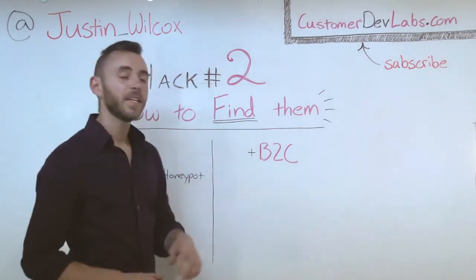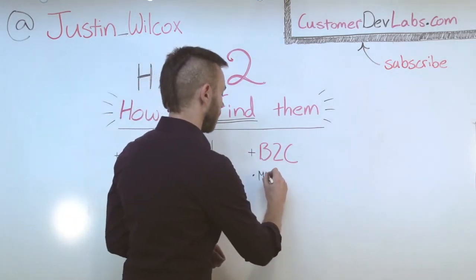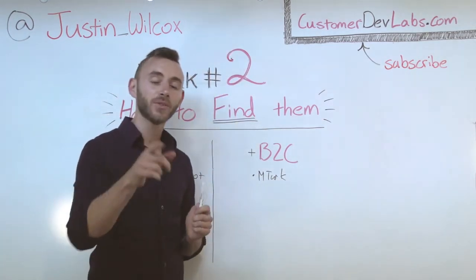Now, B2C, things get even easier. And they get easier with a tool called Mechanical Turk, or as many of us like to say, M-Turk. It enables you to get out of the building without actually leaving your house. Here's how.